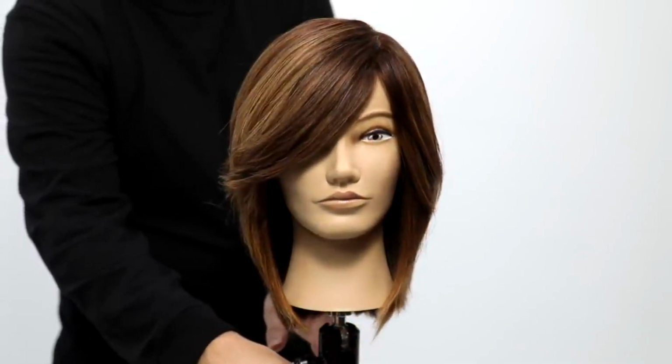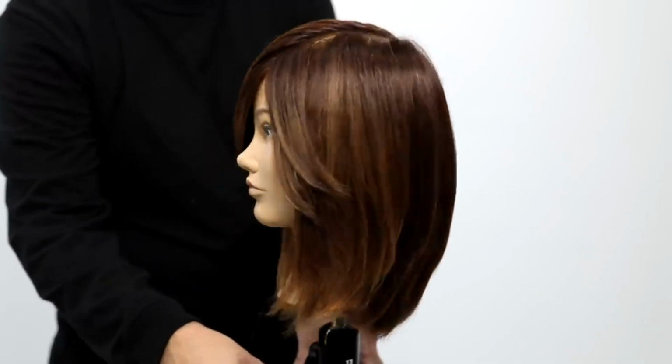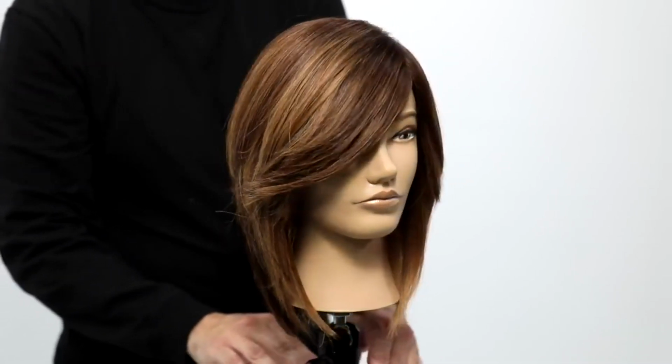This is the end result. You can see that fringe. This is off to one side. It would look the same on the other side, or in the center. It would look beautiful that way as well. So, very versatile, layered haircut. Hope you guys like it.